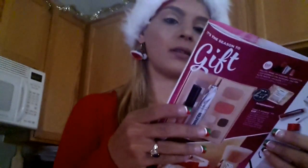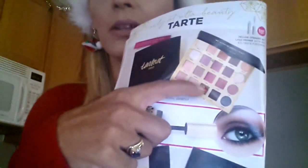Mm-mm, honey. So, yeah. Oh, there's the Tardius Pro Eyeshadow Palette. Look at that thing. It just looks so blah. Oh, sorry. So, yeah. I'm not going to buy that. And for $45, mm-mm. Next, the Lorac Pro Conceal Cream Contour Palette, which is $45.